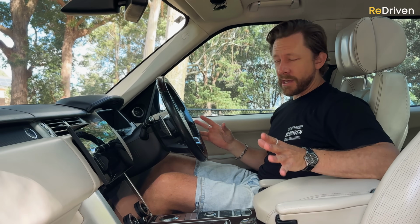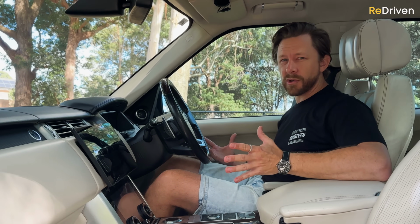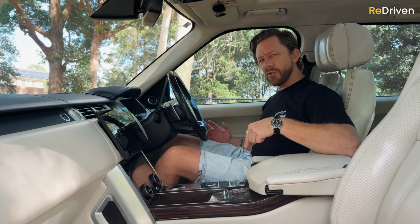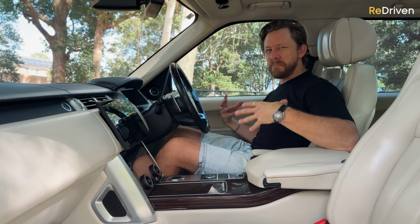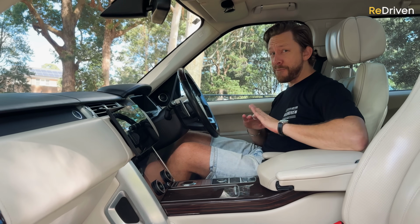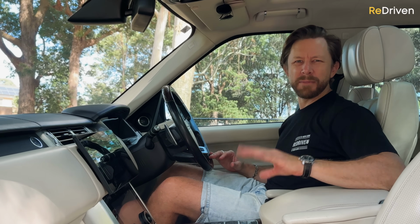Now, the ergonomics are incredible. There's so much adjustability to these seats, but they are so comfortable. Fun fact, on the post-2019 models, the seats don't look as impressive as these. They look a bit baggy, but according to many owners, they are phenomenally comfortable. It's kind of like the Range Rover version of a beanbag. Looks a bit ugly, but incredibly comfy.